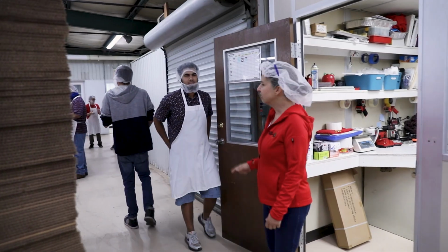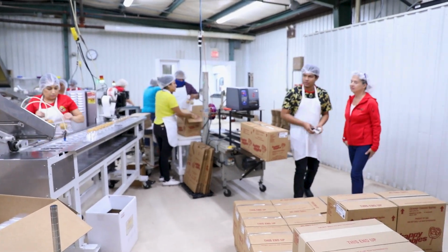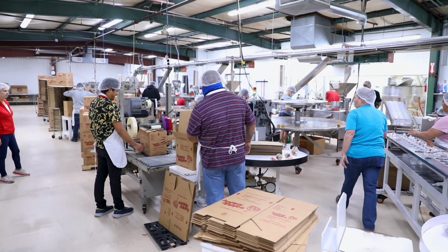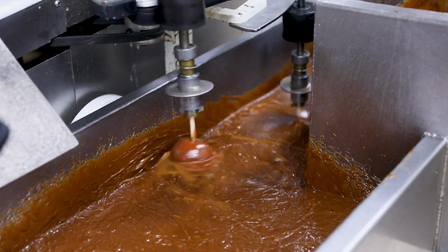I am the owner. I start out my day every day in the factory. I get there to greet the employees as they come in. I see what products we have to run that day, what orders came in through the night. I get the line started. I'm on the floor with the people, checking the quality, making sure that it's what we want it to be, that everything is set and ready to go to our consumers.